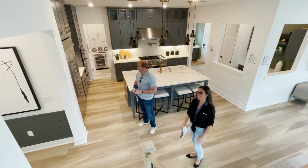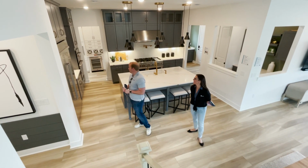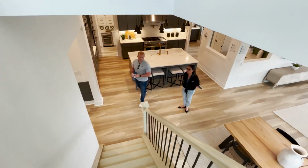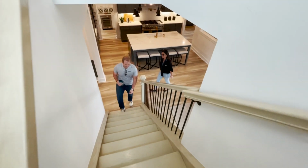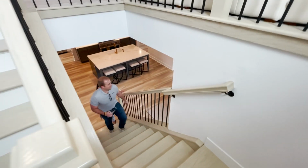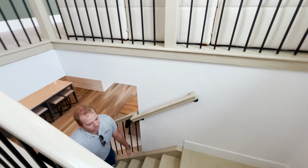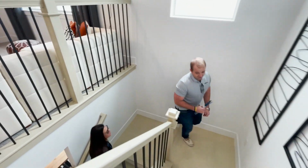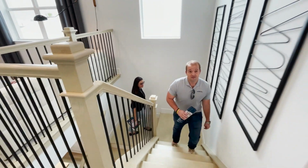All right, I don't believe it. Alexa, turn on the bathtub. Okay. Oh wow, that water just turned on. What a cool feature. Absolutely. And it's only possible due to the U by Moen smart water management technology that's incorporated into this house.